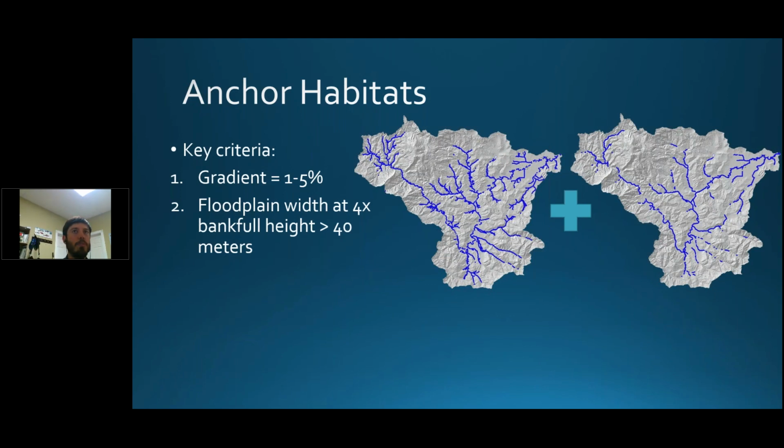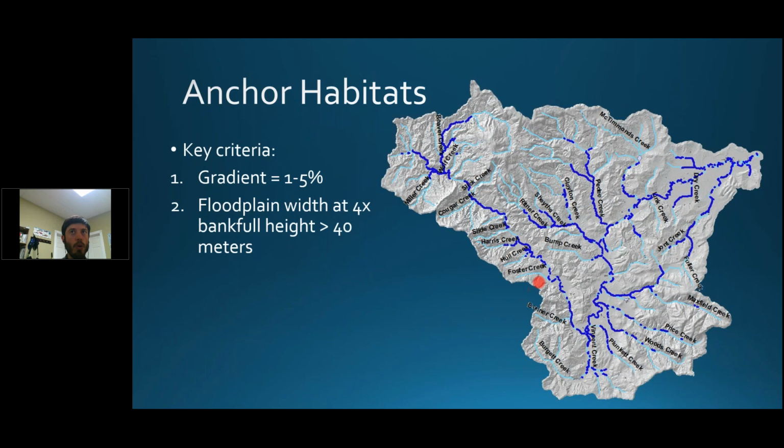So basically my job was to take his knowledge of where he thought fish would be and interpret that through NetMap. This map shows everywhere we have gradient at 1 to 5%. This map shows anywhere that we have floodplain width at 4 times bankfull height greater than 40 meters. Then in NetMap, I put those two together, and this was the result. In a lot of ways it looked representative of what we know about the watershed, except that we have a lot of these main stem areas being highlighted in some of the lower watershed that we think is probably a little too warm for fish.